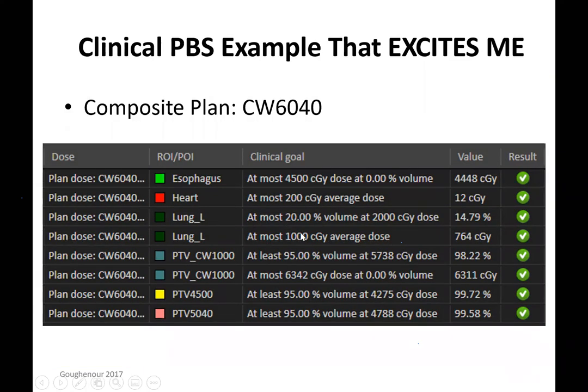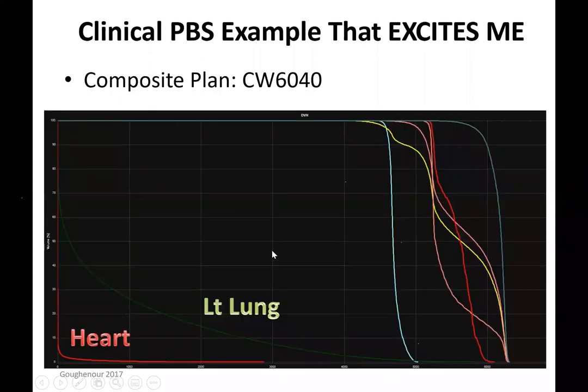So you see this is a composite plan of 60-40. And if you look at the maximum dose delivered to the esophagus, the volume is zero, 0%, right? Even though the dose is 45 centigray, the heart is getting very low dose, 200 centigray. The lung is also having very low dose, 20% of the lung at 20 centigray, which gives 14.79. So if you look at the DVH histogram, you will see that the target is covered, while the normal structures, lung and heart, are getting very low dose.